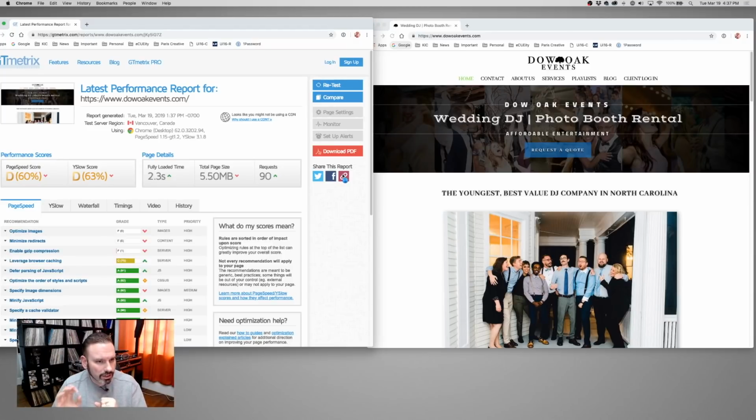I'm assuming this is WordPress. I'm not 100% sure. I didn't look at the source code on this, but optimize images and enable gzip compression are actually very simple fixes. If you are using WordPress, there are tools out there that will do gzip compression right in that tool. It'll also do bulk image optimization on top of all that. In general, my score right now is like 92 or 93 on page speed, and in the lower mid 70s on YSlow. Those are usually pretty good numbers.